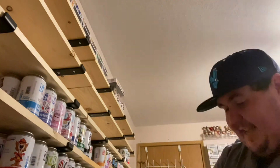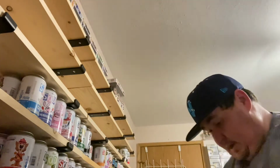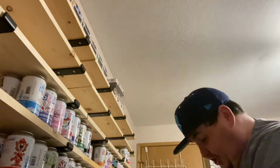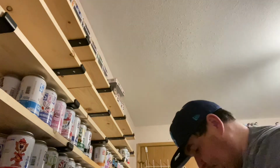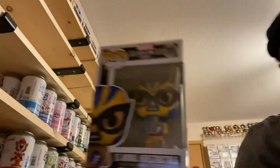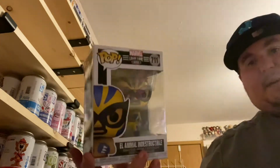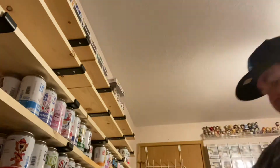Come on, turn my pops upside down. Still nothing I'm stupid into, but we'll see. So it looks like first up, the worst Lion Funko has ever made. It is Luchadors. This is El Animal Indestructible. Pretty sure this is supposed to be Wolverine. I think there was a Wolverine exclusive in one of the Amazon bundles or the Collector Core bundles. Pretty sure there was. All right, next up, Walgreens exclusive glow in the dark Iron Hammer.